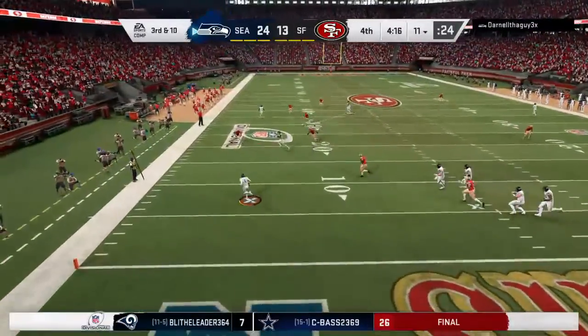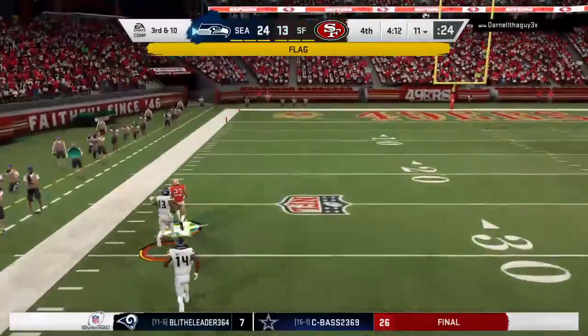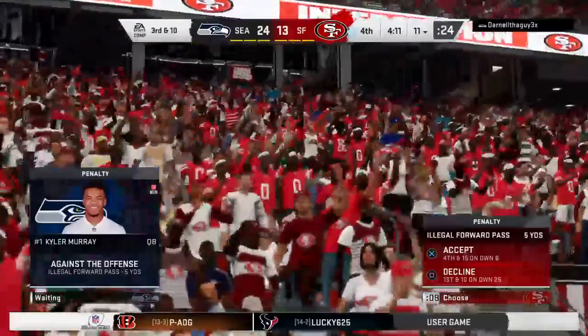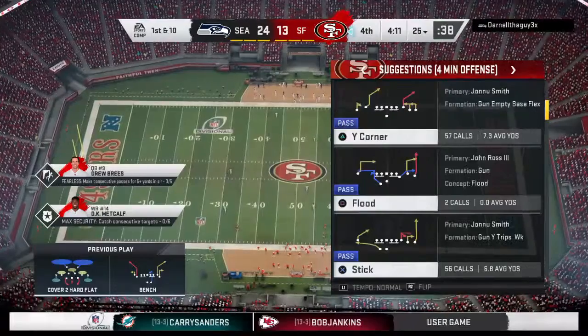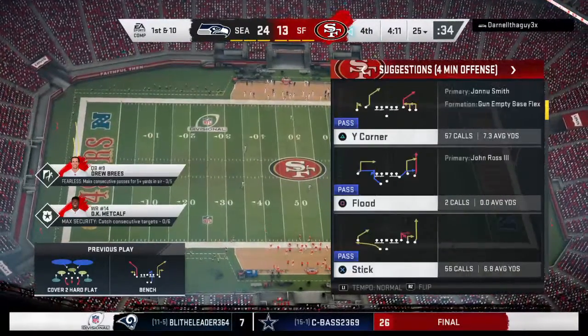Buying time to his left. Now he'll let it go on the run. Deep left side. And intercepted. Maybe the turning point they need. Picked off by Micah Hyde. Of course, they had the option, and they choose to not take the penalty. They like the results of the play that they just ran, and they elect to let them stand.